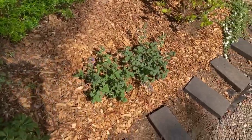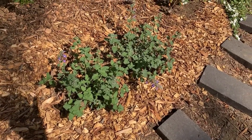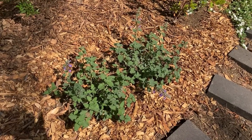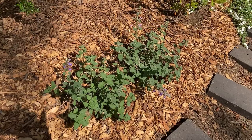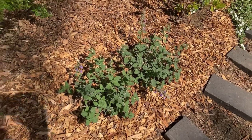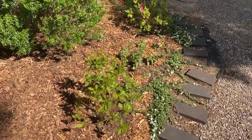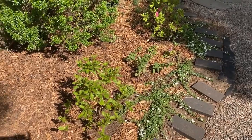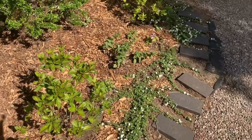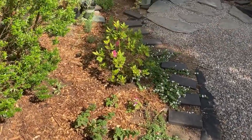So the Nepeta, the Catmint, oh, there's my shadow. The Catmint's blooming. It's not looking the way I was thinking it would look, but maybe that's because it's early in the season, but I'm just happy it's blooming. And it's also gotten quite a bit larger, so that's exciting to me. The azaleas aren't really giving me a lot of blossoms, but I'm still getting a few. This one doesn't have any on it. Oh, I don't know how to get rid of my shadow. We don't want to see me. But the other one has a few blossoms.